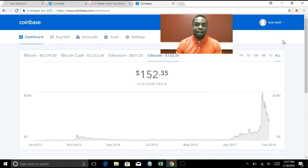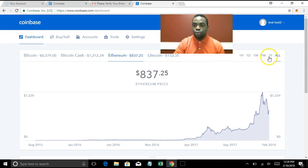I showed you how to sign up for Coinbase. I showed you the interface of Coinbase, of what it looks like, from the dashboard to the buy and sell to the accounts to the tools and the settings tab. I showed you the different graphs you can have from Litecoin to Ethereum by changing it from all to 1 month to 1 year to 1 day to 1 hour. And I showed you how to link your bank account by using your debit card or your bank account, which is something that you need to do so you can buy your cryptocurrency. So me personally, I use my debit card for that.